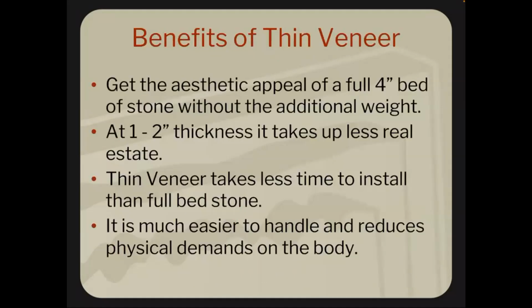And then basically some advantages of thin veneer. It has the appearance of a full bed without the weight. As I had mentioned, the thickness ranges from about a 1/2 inch to 1.5 inches. This is 1 inch to 2 inches, so it takes up less real estate. Thin veneer is easier to handle. It's directly adhered, so it goes up a lot more efficiently and fast. And being lighter weight, it's easier to transport. A good manufacturer puts it in a box that's easily transported, with straps that you can handle up the scaffolding and that kind of stuff.